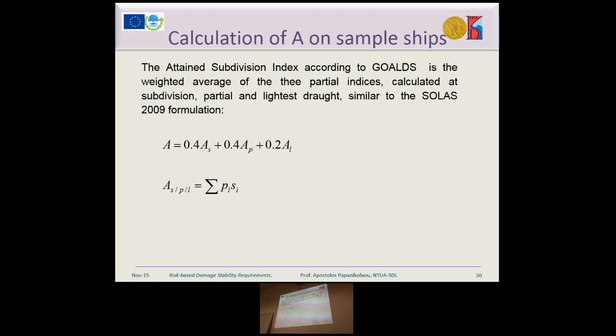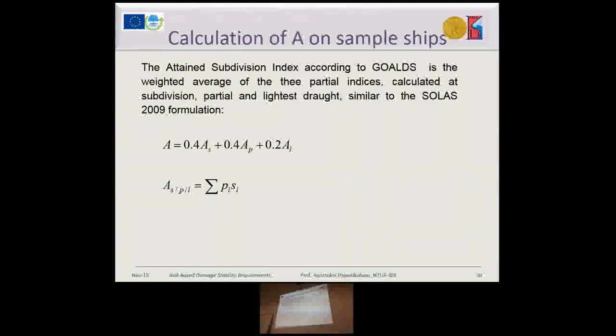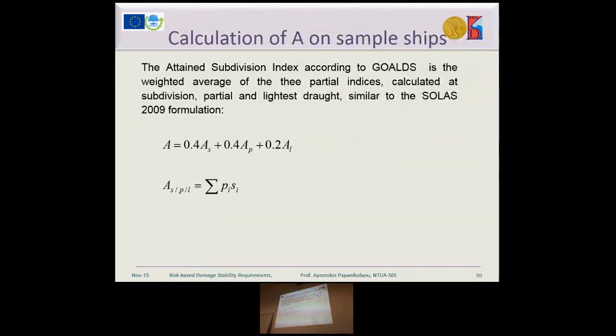What does attained index 0.25 mean? Can you understand? That means in a collision, 75% probability that the ship is going to sink. Yeah? That is actually not acceptable. For this reason, later, also in SOLAS 2009, there was a requirement that every index must be at least 90% of the required index. Yeah? So it gives some restriction in the improvement of the rules in order to avoid this kind of surpassing the regulation. No?